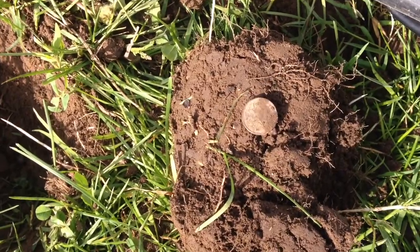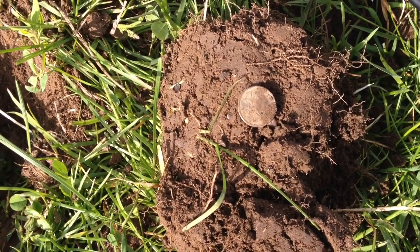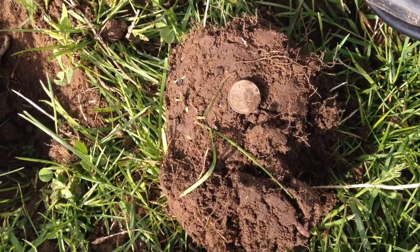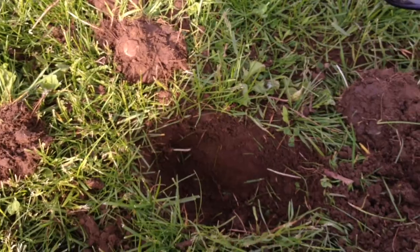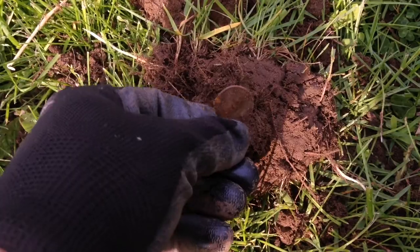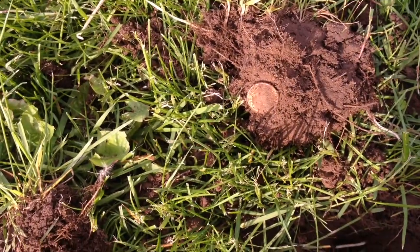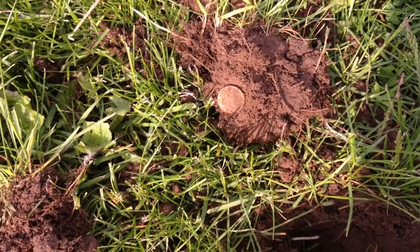Hey guys. So I just found my, I think, fifth penny. And it's just sitting in a hole right there. So there's another find. So I'll see you guys at the next one. Hey guys, so I went to go search the hole again where I found that lost penny, and there's another one just in the plug there, so I have to clean that one up to get the date from it, but there's another one. Hopefully there's no more pennies in this hole, so I'll see you guys at the next one.